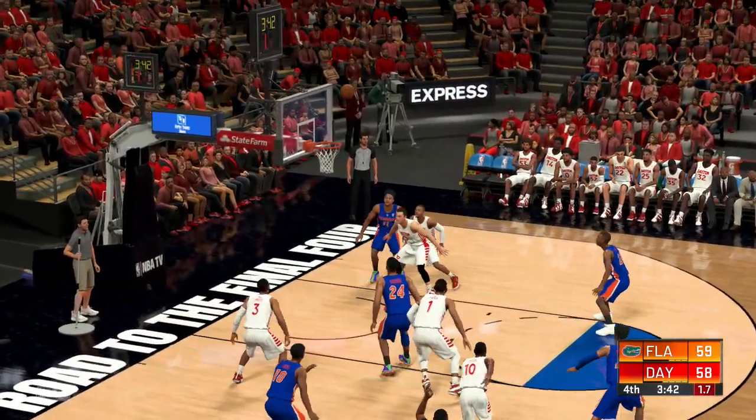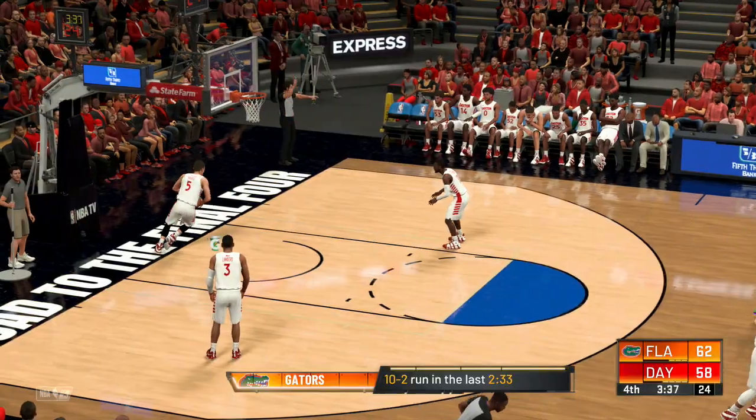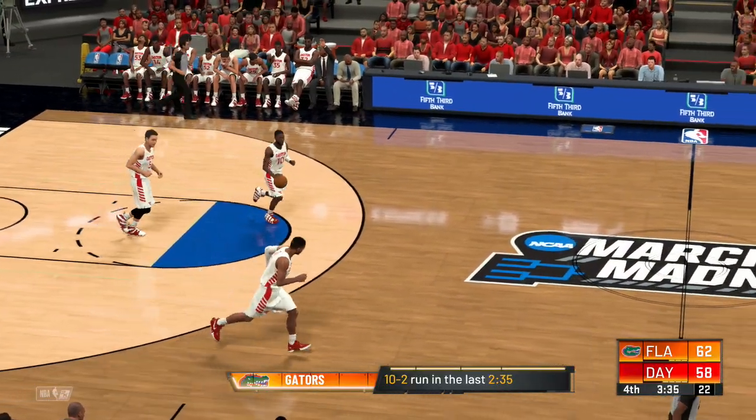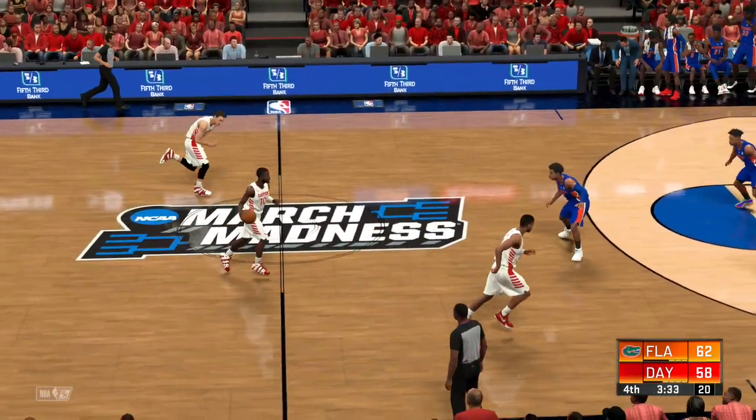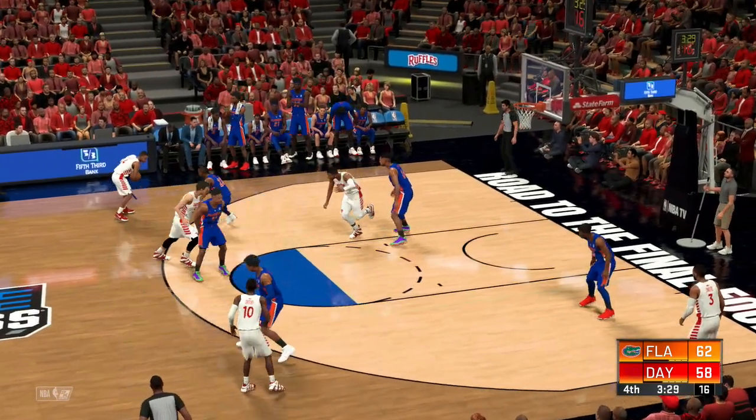Here's Thunder. Gets it to go from beyond the arc. Thunder's got 5 points now in the quarter. And guarding him on the perimeter isn't a priority for them right now, but if this continues, it will be.